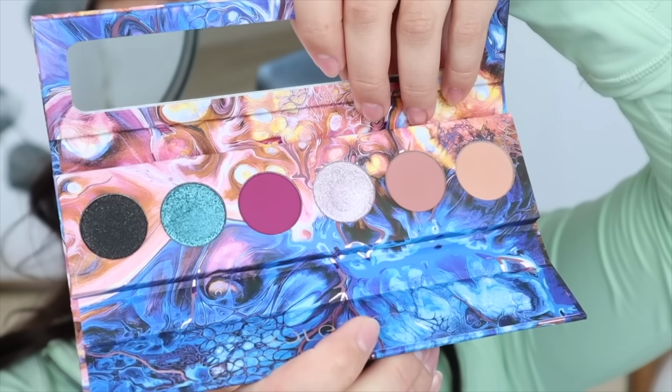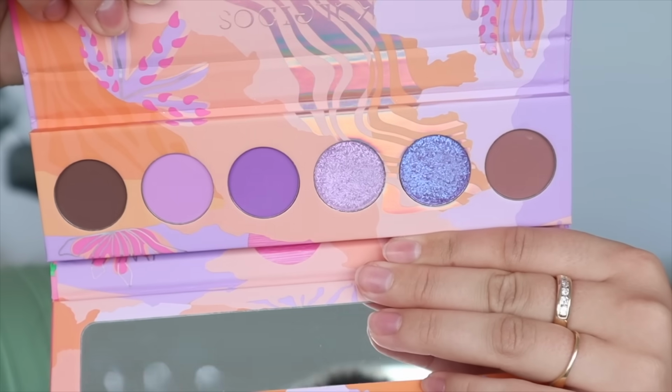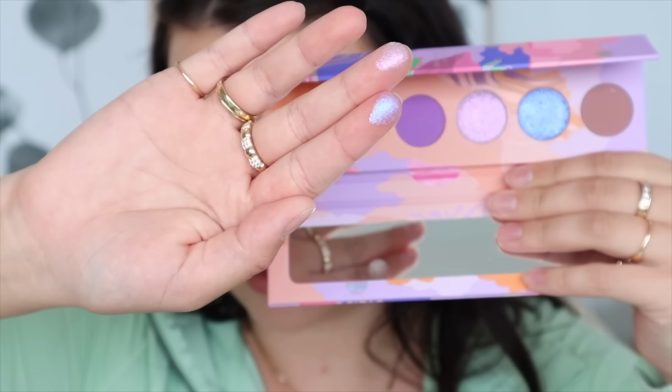This is Astro Pink, really, really pretty. I think this one's my favorite out of the ones I have here. This is Lunar Lavender. It's such a fun palette. The shimmers in here, are you kidding? This is a really fun twist on a neutral palette.